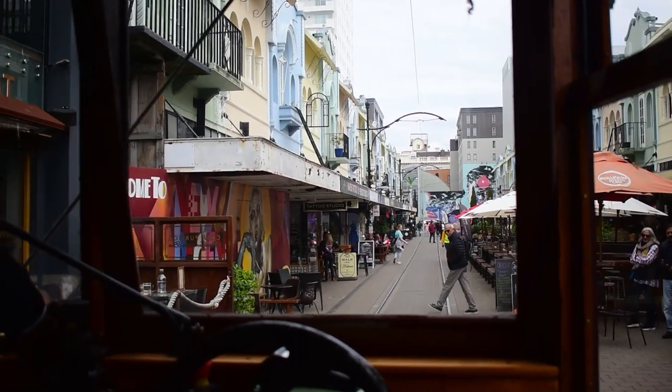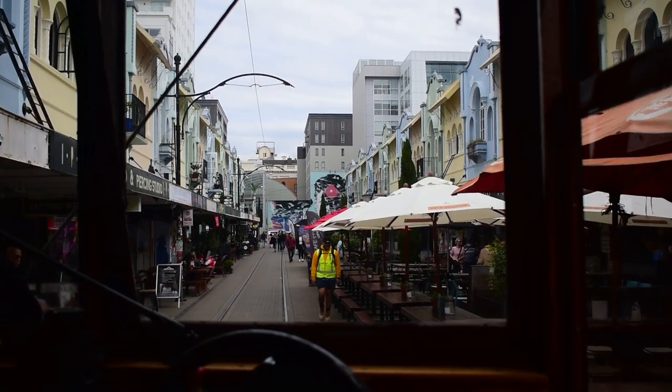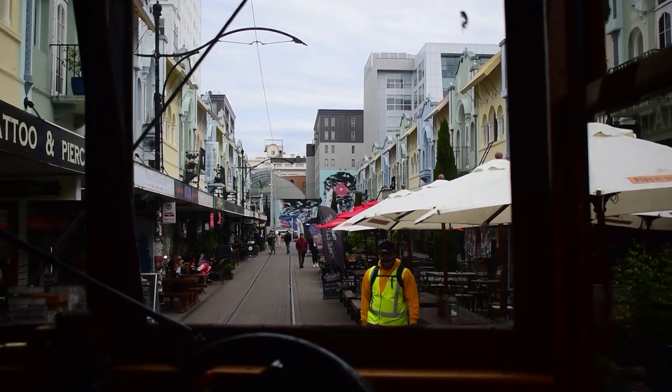Right, lovely New Regent Street, popular for ice cream, coffee, wine, beer, waffles, fried chips, lots of other things, nice restaurants and bars. Stop 18.